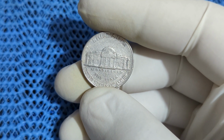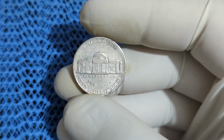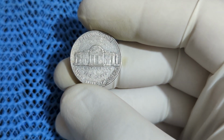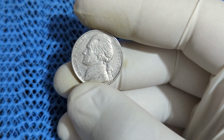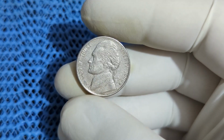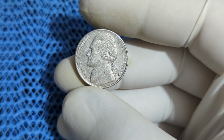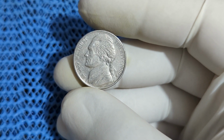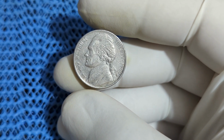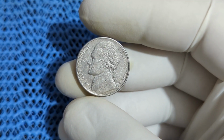The late 1990s was a period when coin collecting was experiencing a resurgence, with both casual hobbyists and serious numismatists looking back at coins from the 20th century for variety, condition, and subtle errors. The 1999 D nickel is a reflection of that era's mint production standards and economic demand for coinage. The design itself was consistent with the Jefferson nickel series used from 1938 through 2003.